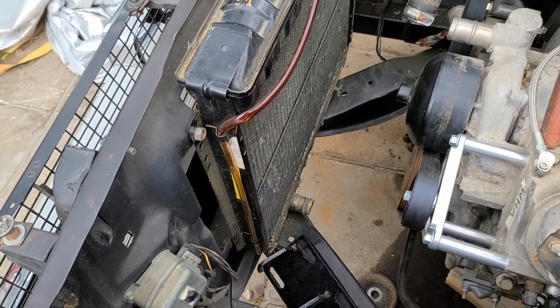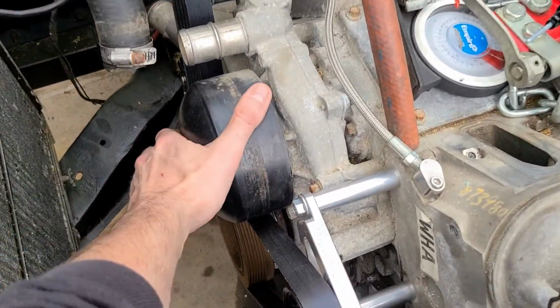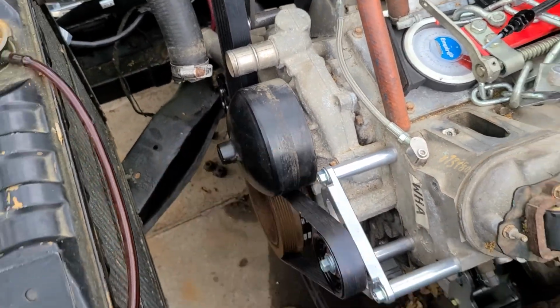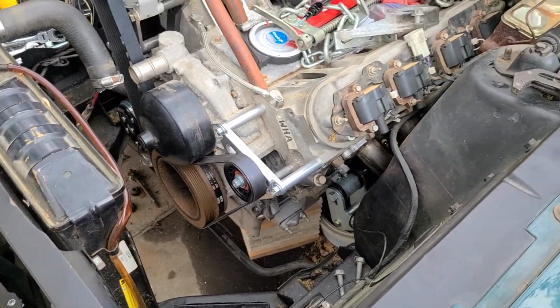So that is about it. This stuff is in the mail. I have to replace the water pump because this one is really junky. It's just sat too long and the bearing kind of seized up there a bit. I think that's all for now.